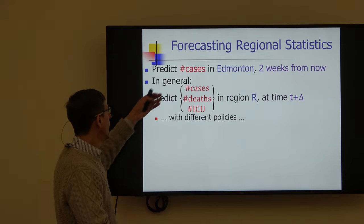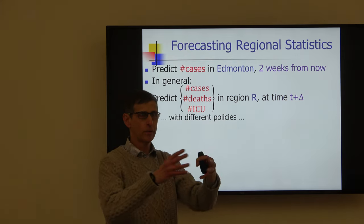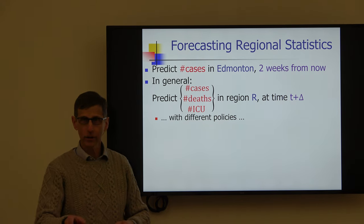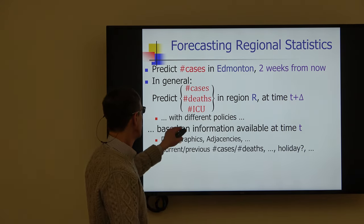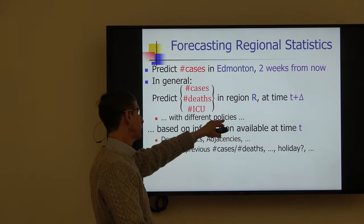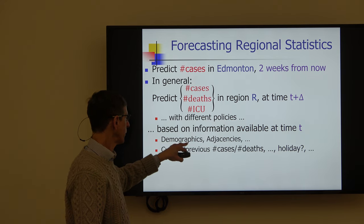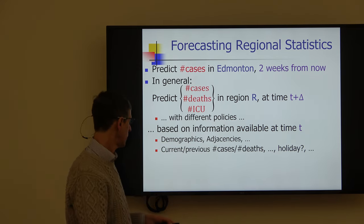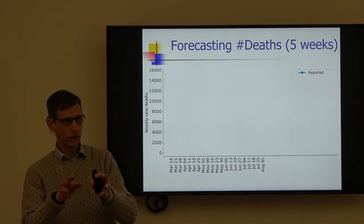But in general, you can ask how many cases or how many deaths or how many ICU beds will be needed in some region, Edmonton or Calgary or Alberta or Canada or the USA, at a time in the future. And that will depend on other factors in the past, those policies, basic information about demographics in different adjacent cities, number of previous cases over time, policies and so forth. Okay. So what's our actual task?